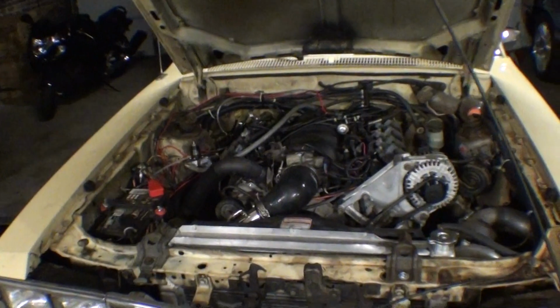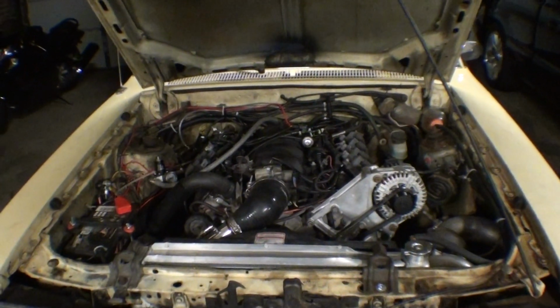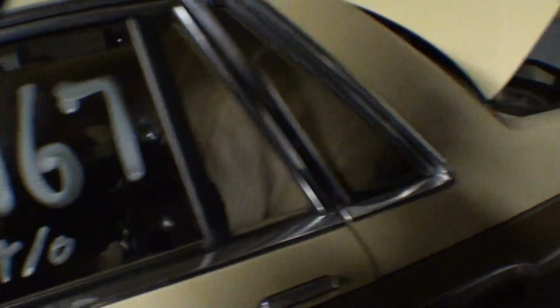Other than that, I haven't really changed anything other than the cam. The throttle was sticking. What's crazy is the car goes 106 in the 8th, like super consistent, 18 pounds. It gets like 26 miles to the gallon on the highway.